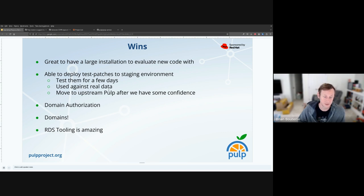The domain authorization has worked out really, really well for us. Again, that's the custom authorization stuff that we use. Domains as a feature is amazing. I mean, 447 isolated Pulp environments on this one installation. I really can't say enough good stuff about the domains feature set. And then the RDS tooling has been super amazing. So that's the end of my content.